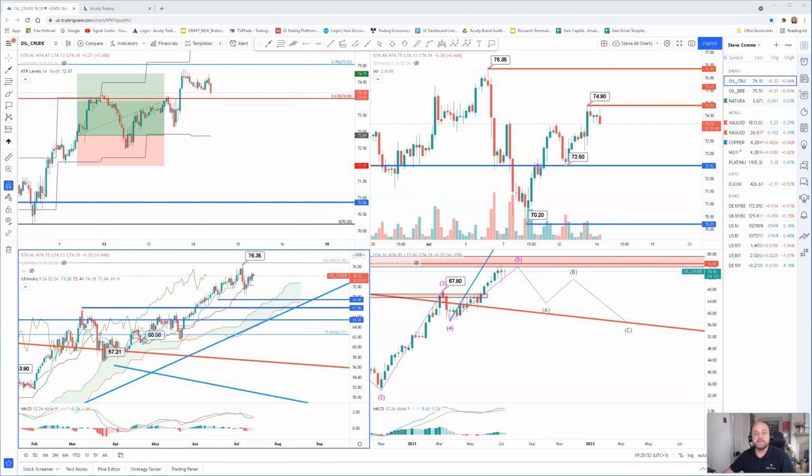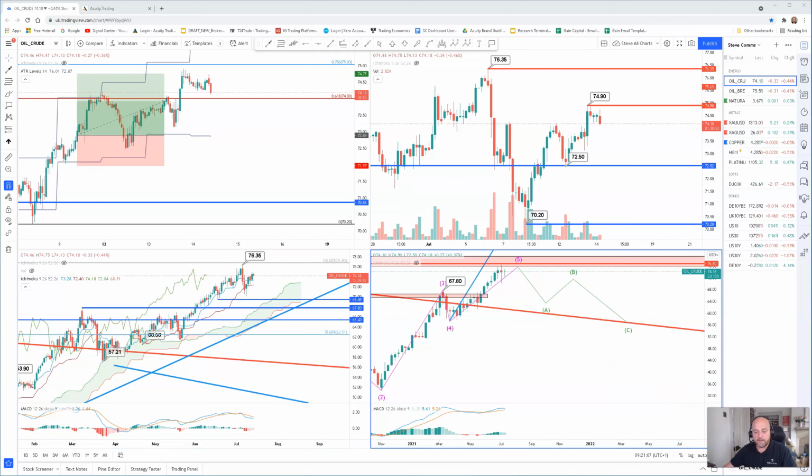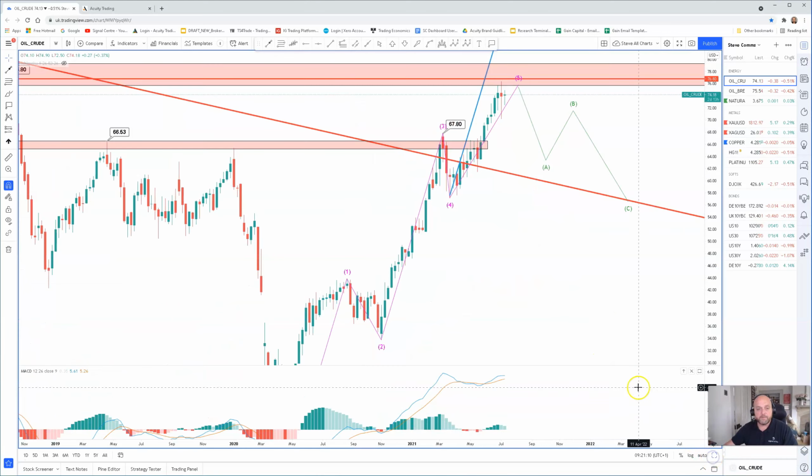We're going to look at WTI crude oil, Brent crude oil, and also natural gas. I'm going to run through the time frames from the longer term, the weekly charts, down to the 4-hour charts to give you full colour on the technical levels, formations and indicators that we're watching. Here we go with the weekly chart.